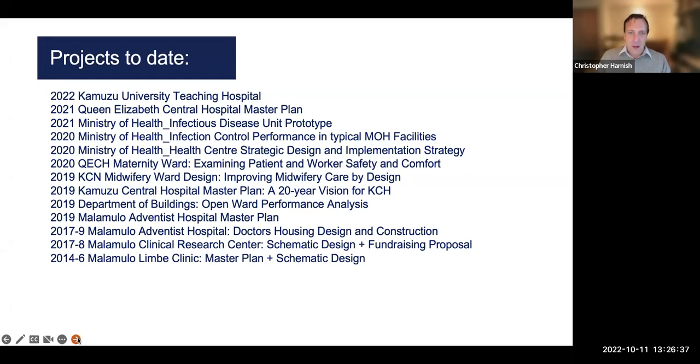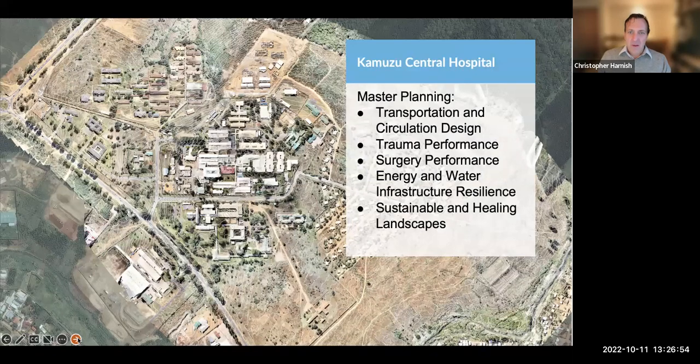And then with the Malawi Department of Buildings, the biggest hospitals in the country, Kamuzu Central and Queen Elizabeth Central. And we have partnerships with the Ministry of Health that really led to the focus on this project. Some of the work we've done includes geospatial analysis of entire medical campuses.